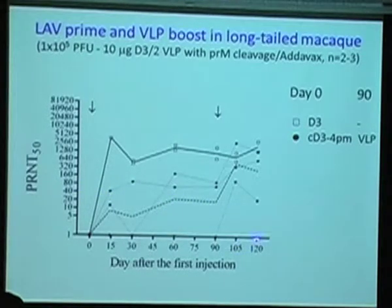After we boost with VLP, this chimeric ED3 VLP, we see quite a dramatic increase in antibody response in both monkeys that had some NT with very low, undetectable antibody response. So again, we see that the GMT are now reaching the level that we see with wild-type recent isolate infection of monkeys.